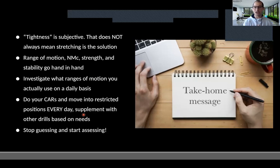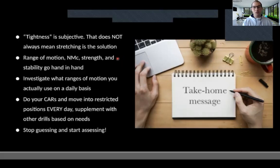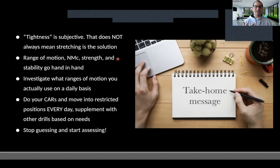Let's stop just assuming we need to stretch. Let's address all of these components together, and that's where a good, well-rounded program really comes into play. Be more objective. Investigate what ranges of motion you actually use on a daily basis, what's restricted, right? We want to understand that in a more black and white manner rather than, hey, my hamstrings feel tight. Okay, great. Are they? We need to figure out the answer to that because that's going to move us forward in the right direction rather than wasting our time.